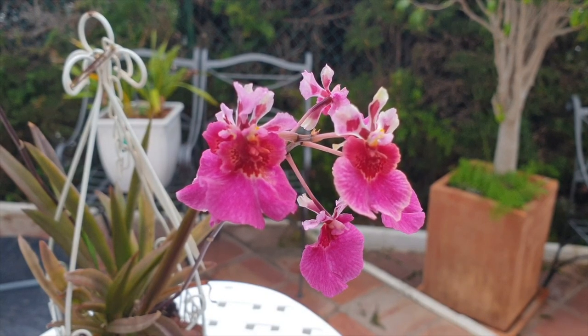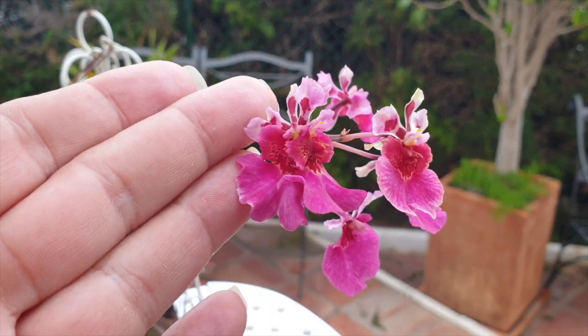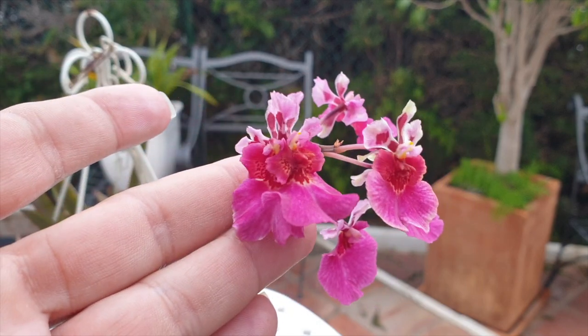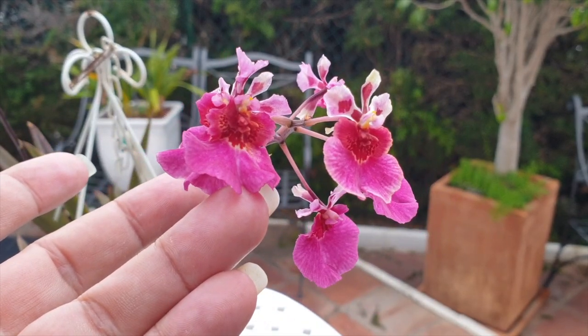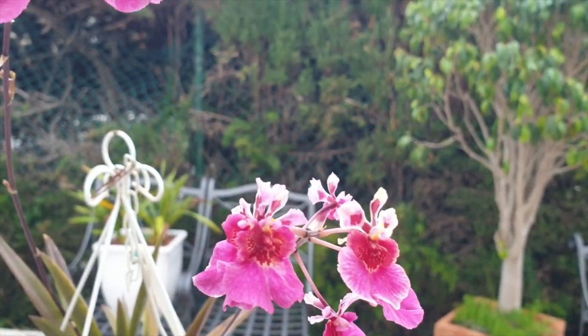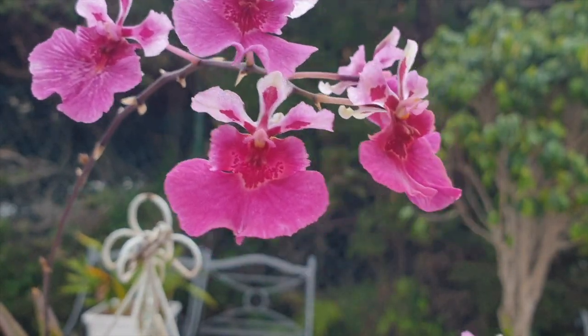Anyway, there she is with a little funky bloom. I love it. I'm mesmerized by this. And while I was trying to analyze this bloom, I was hoping I didn't break her, but I'm mesmerized. She's fine though. You see her other spike? Let me see if I can get you up there. Her other spike? Yeah, perfect.